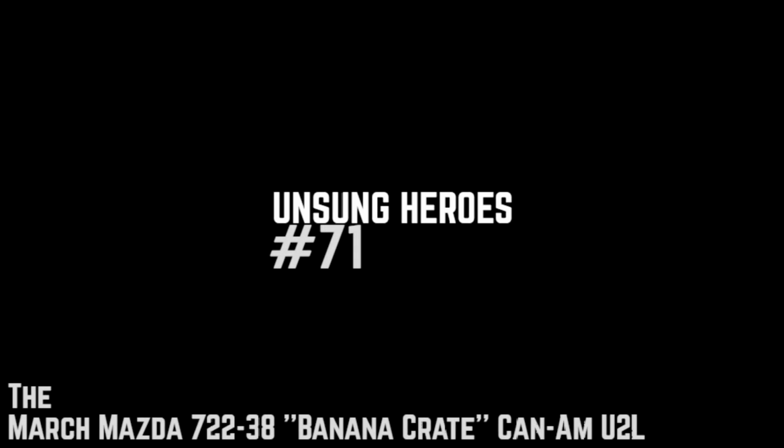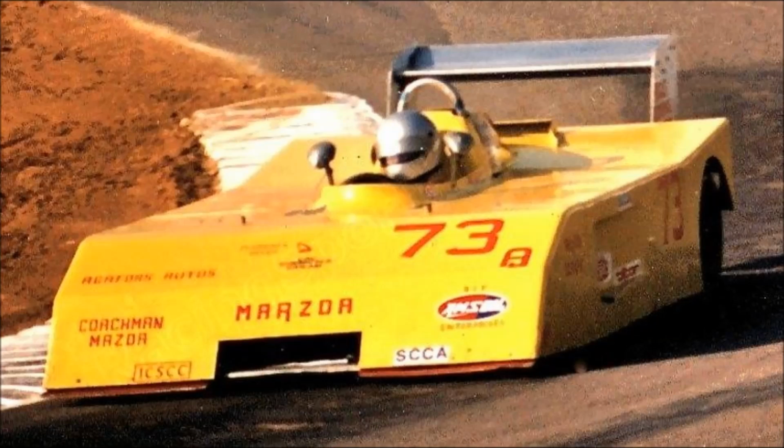Chances are the vast majority of people who watch this episode of Unsung Heroes are unfamiliar with this car. You probably haven't seen it before, probably haven't heard of it before, and yet it seems so familiar. Maybe a resemblance to a certain white Can-Am car from 1970, a certain fan-assisted Can-Am car, and I am of course referring to the Chaparral 2J.